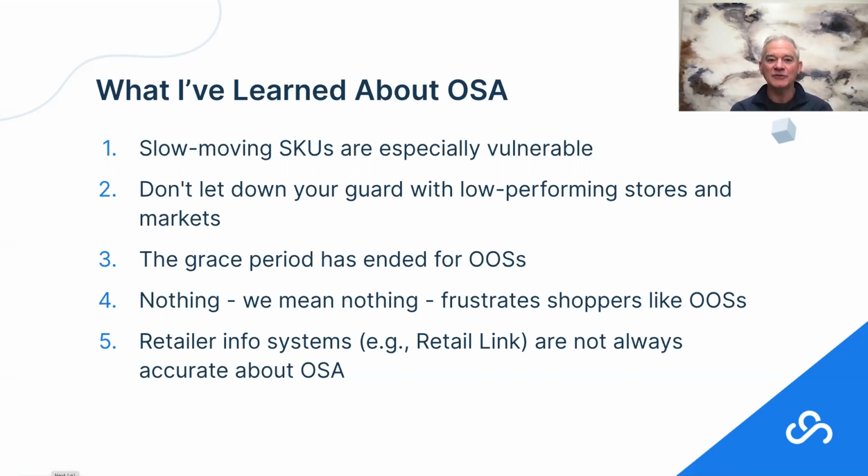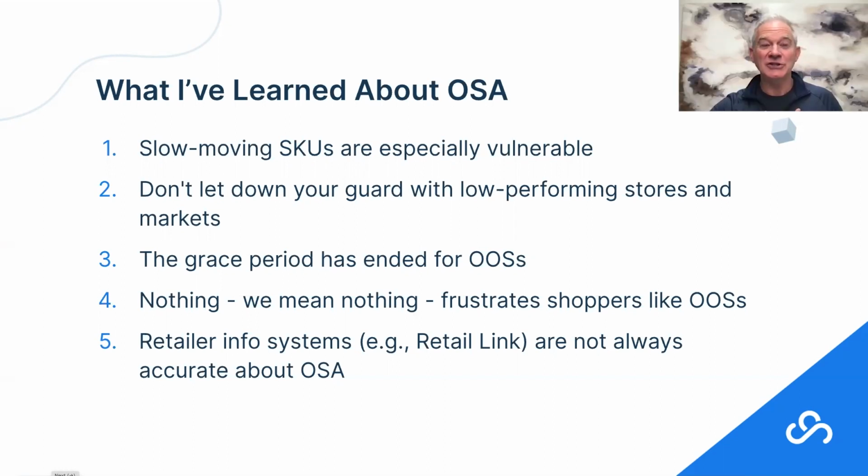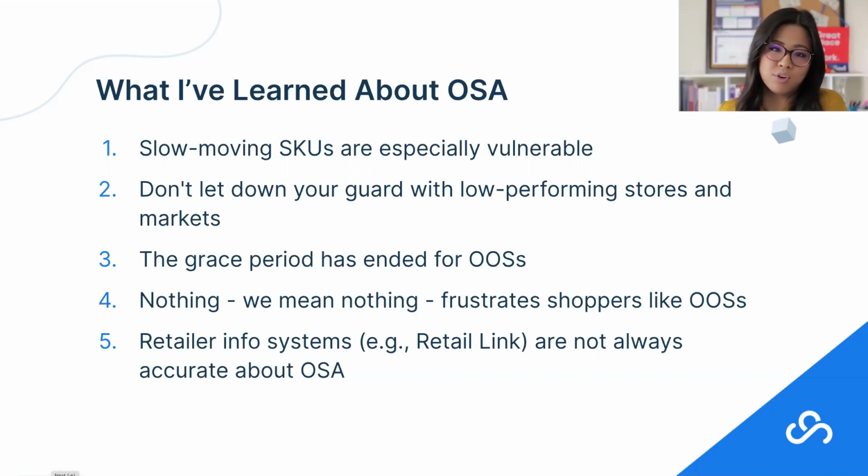So I bantered about what I've learned along the way. Thoughts about that before we jump into the real issue today, which is phantom inventory? Yeah, no, Rick, I completely agree with everything that you said. And we see it and we feel it too from the SupplyPike side.